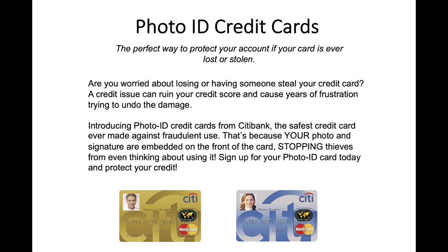And the concept was this: photo ID credit cards. Again, you want to name the product as explicitly as possible so there's no guessing. Then you put in what we call the subline. The subline is just one sentence that captures the essence of the idea, so if I read no further, I know what this is about. The subline for this: the perfect way to protect your account if your card is ever lost or stolen.